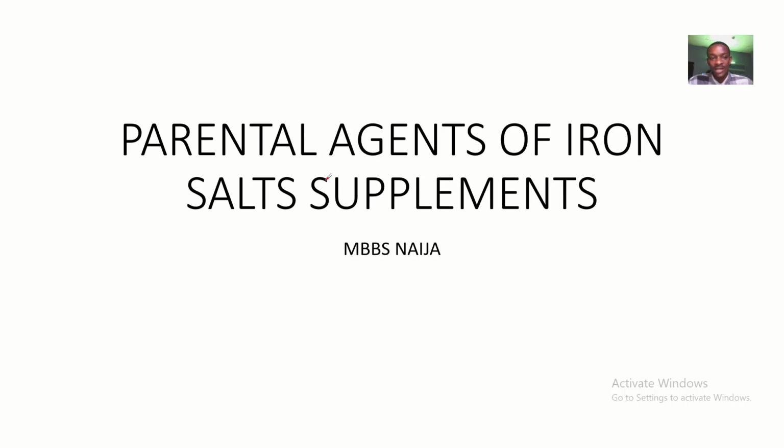Let's talk about some examples of parenteral agents of iron salt supplements. Alright, so we've been talking about iron deficiency for a while right now. And we said that iron deficiency is basically what? Reduction in the levels of iron in the body. So if levels of iron in the body are reduced, you want to actually what?